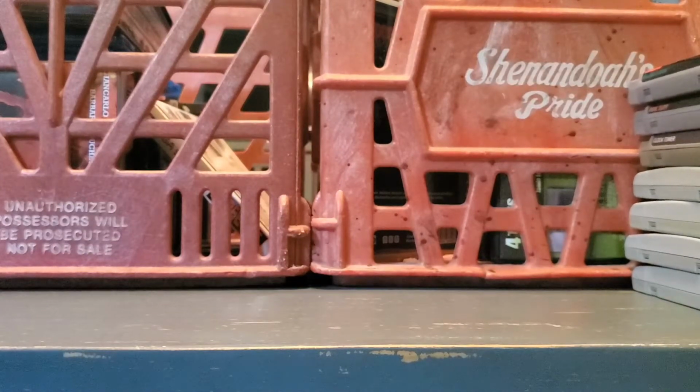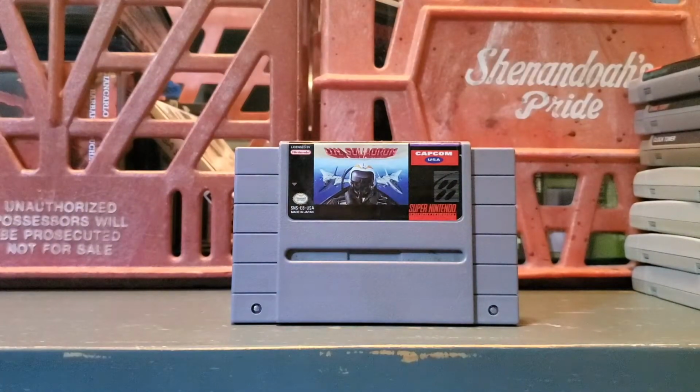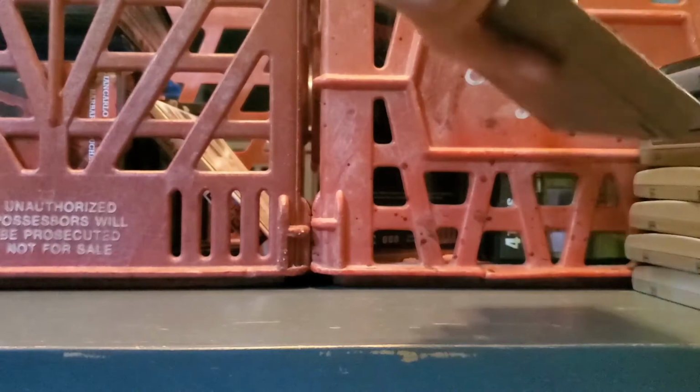Ooh, my tower's getting a little wobbly over there. Next up is UN Squadron, famously based off of Area 88, which is a pretty cool anime. I got this down in North Carolina, I want to say 2 years ago, for $5. And this game actually goes for, I want to say like 20 bucks, something like that.